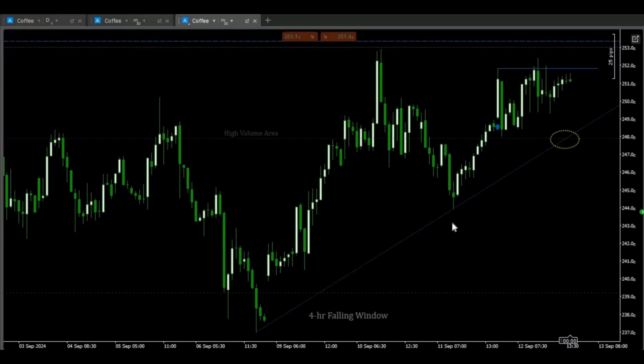We have this rising trend line here. I only put this here because it coincides with this area here, this horizontal line, which seems to be a high volume area. Every time we push up into this area between like 247 and 249, we have a lot of bulls and bears coming into the market. The same thing here, a lot of struggling going on around this area.